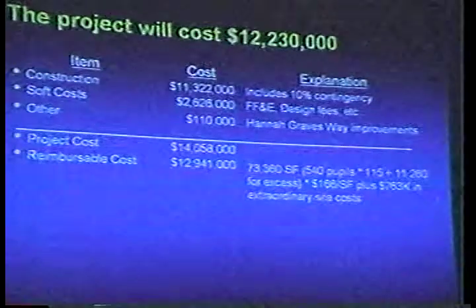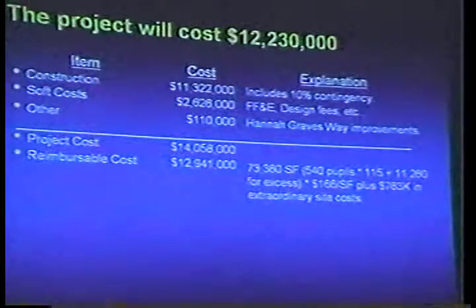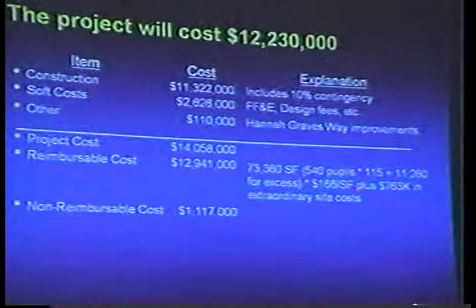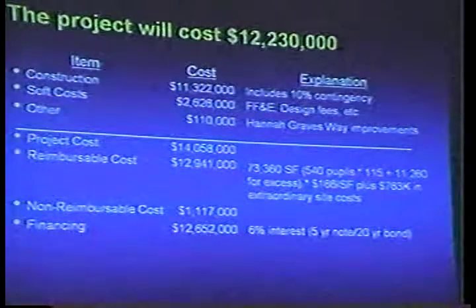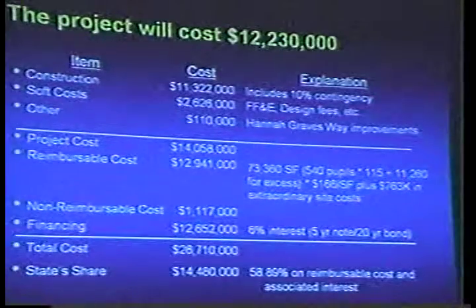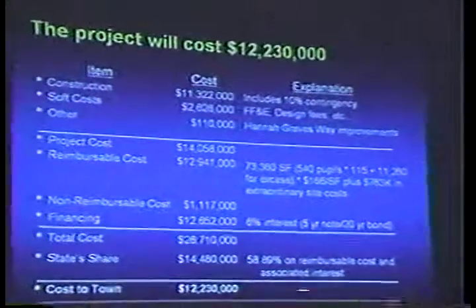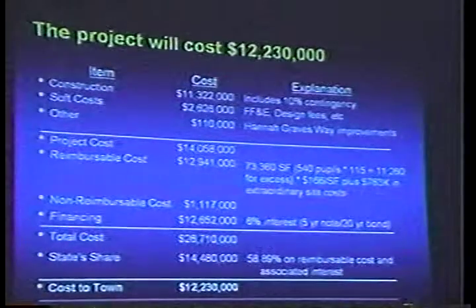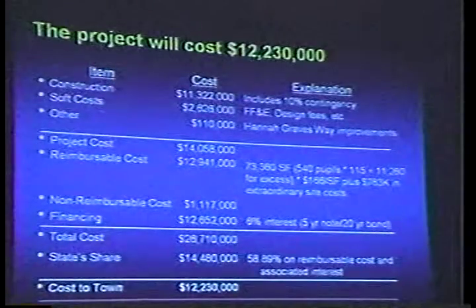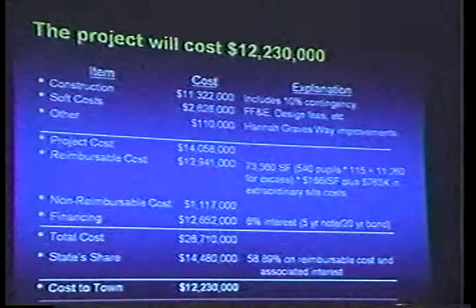That is a lot closer to the amount the state would actually reimburse. The state's reimbursement formula for Swan Pond would be roughly $13 million. So the non-reimbursable cost is only $1 million. Then you have the financing, which would be slightly under $13 million to get to the total cost of 27. Then you subtract the state share. We've assumed a slightly lower reimbursement rate because the state formulas favor the renovation. And the Batchelder project, while 2/3 new, 1/3 renovation, does benefit slightly on the reimbursement rate based on the current guidelines. But in total, the cost of the town would be $12 million.